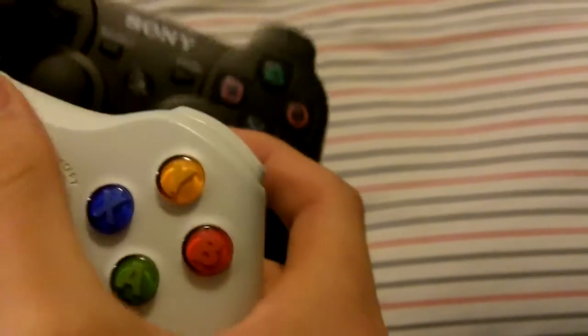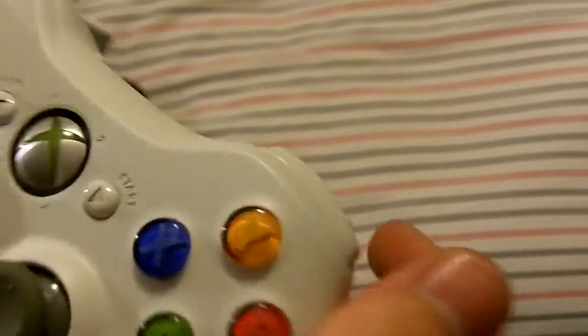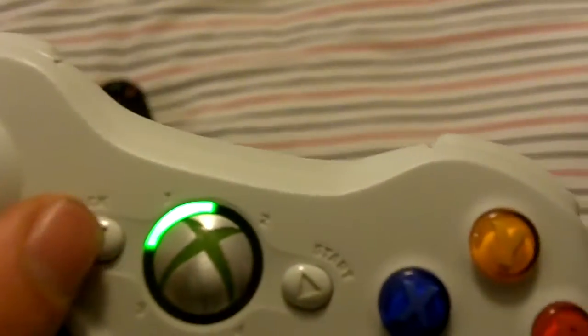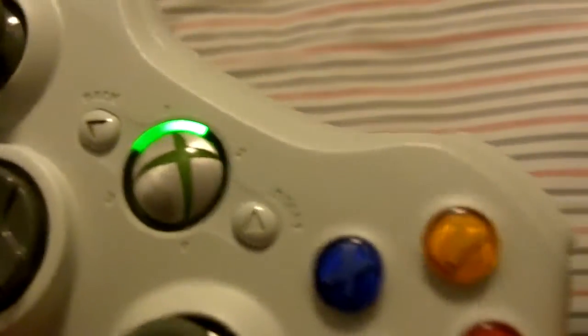We've also got the start and the back button on the Xbox controller, whereas with the PS3 we have the start and select. Basically the same exact thing. The start will bring you to the main menu of the game, and the select brings you to different aspects. Whereas the back, this will bring you for like movies and stuff. This will take you back to your home screen or something, which can be annoying or can be a very good aspect at the same time.